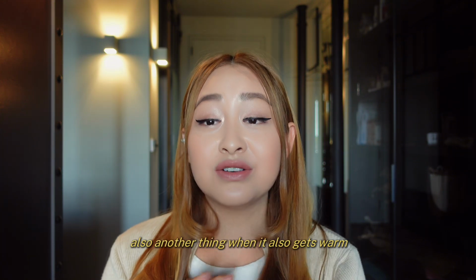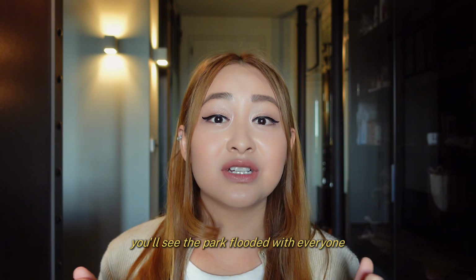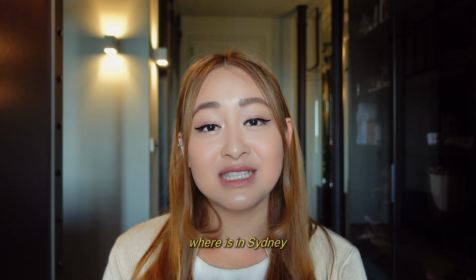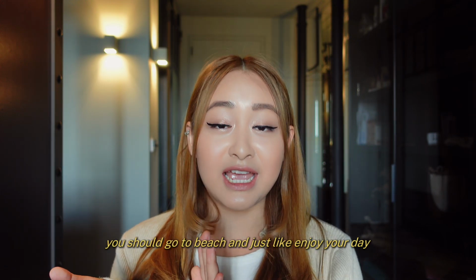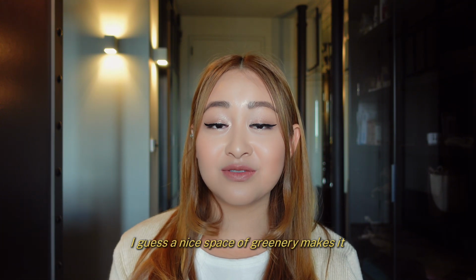Also, another thing, when it gets warm, you'll see the parks flooded with everyone picnicking, which I guess makes sense because there's not a nearby beach, whereas in Sydney you can just go to the beach and enjoy your day. Whereas there, I guess it's a nice space of greenery which makes a nice picnic.